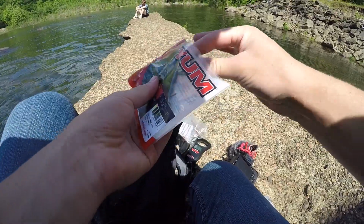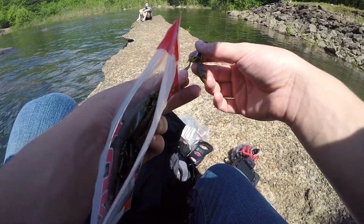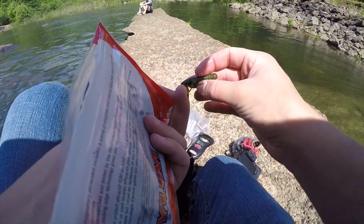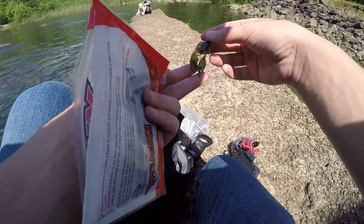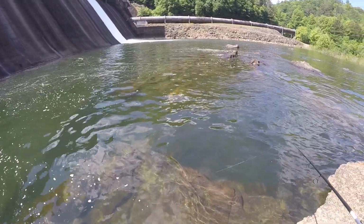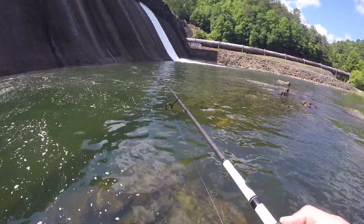So the lure I caught both those fish on was this little Yum craw poppy, which is a good lure, but this pack of them has all the claws messed up. So it's kind of annoying. It wasn't in the best packaging, but hopefully these messed up ones will still catch them. Only one of these claws is flapping because it's so messed up. Yum needs to up their packaging.